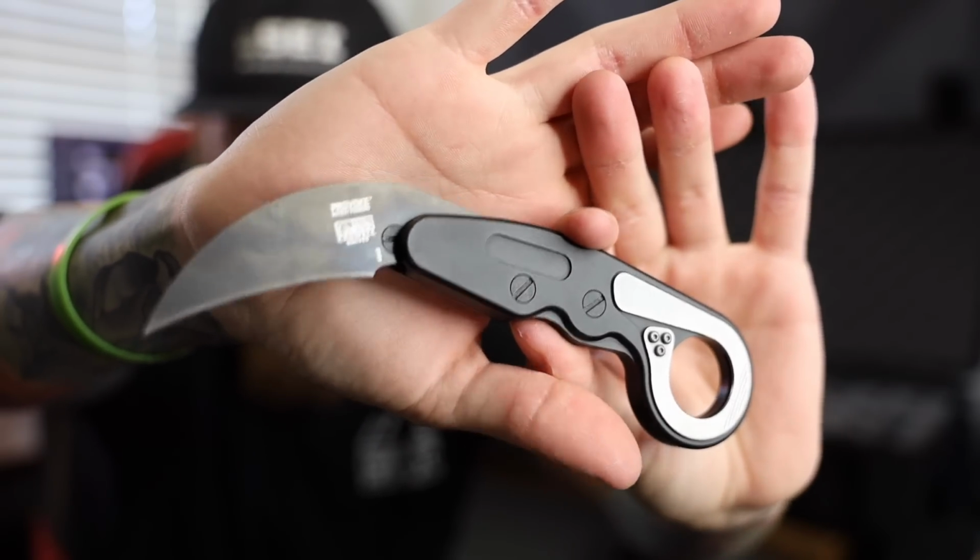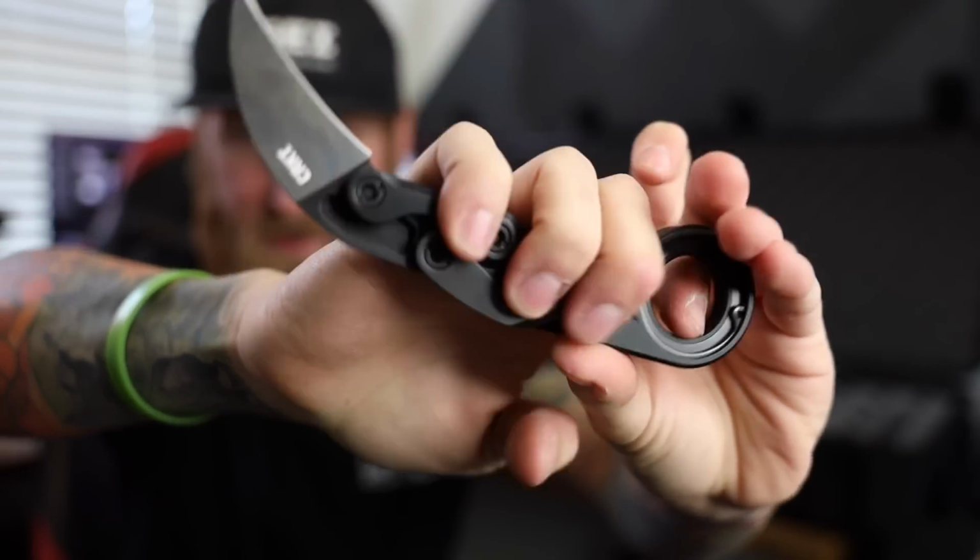Again, sorry if I'm butchering that name, but really cool blade, feels really good in the hand. Great self-defense blade. I've also used this basically just as an EDC blade to open up packages and things like that. And it's just really cool. It has good fidget factor.